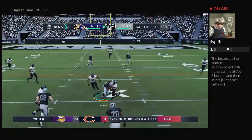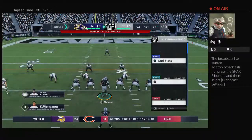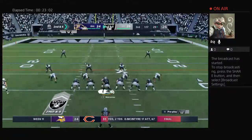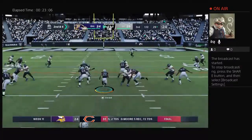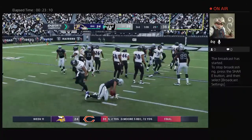Throwing now is Mahomes. Quick slant to Brown. They'll contain him to just 4. Second down. A gain of 4. It's now second and 6 at the Ravens' 29-yard line. Now a handoff here to his running back. And he'll be brought down at about the 25 after a pickup of 4.